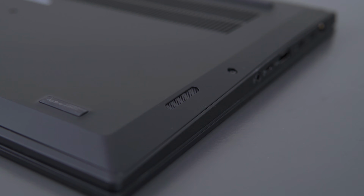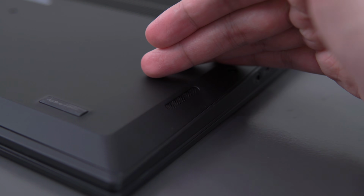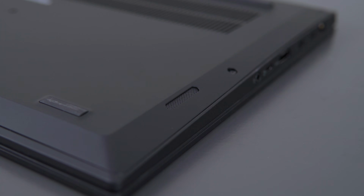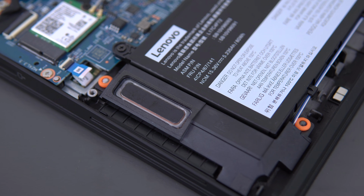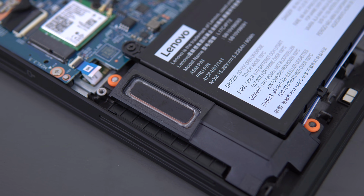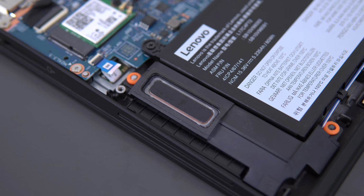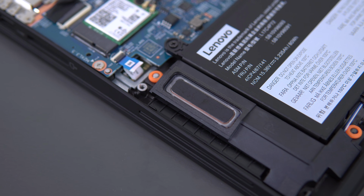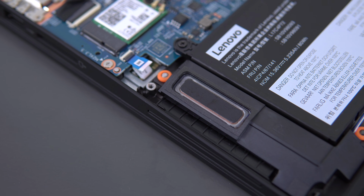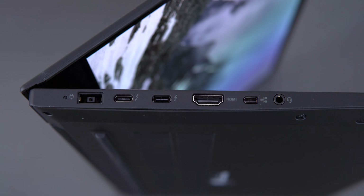The speakers are mounted on the bottom, and by default they come tuned using the Dolby Atmos app. They sound decent, much better than if you disabled the EQ profile. Without any tuning, they sound really hollow, so they crank up the bass quite heavily to compensate, but in doing so, you inherently muffle the vocals and the other instruments. I would say they sound more enjoyable than the XPS 15 because of that low end, but not as clear and detailed.